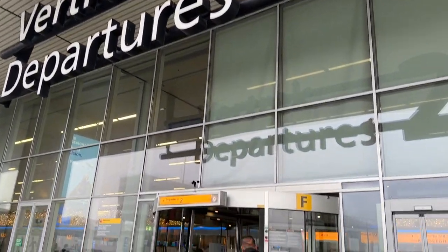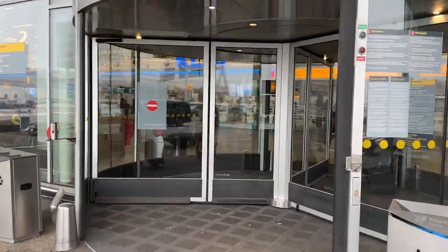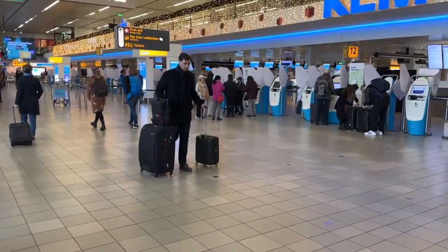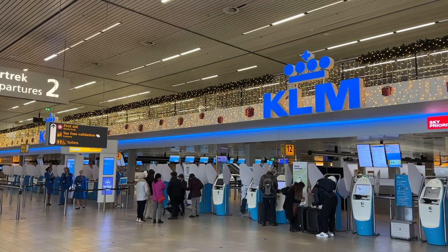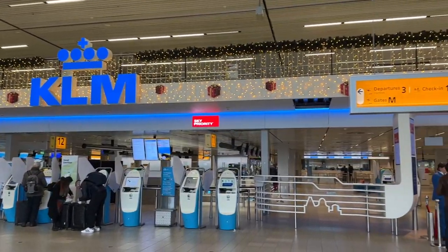Now, Amsterdam is KLM's biggest hub, and KLM is Amsterdam's biggest carrier. And so as such, KLM does take up basically about half of the check-in area, and they have a wonderful space here for you to get yourself all settled in no matter what cabin you are traveling in. This flight taking place around Christmas time meant that Schiphol Airport was fully decked out in holiday decorations, which made this beautiful KLM check-in area just a little bit better.